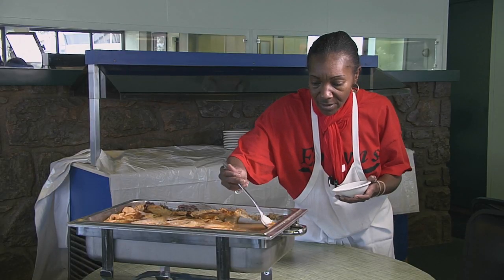I love the fried catfish, and today I'm going to try the beef tips and rice, and the rolls are just out of this world. The candied yams are especially good. The smothered chicken was delicious. The green beans, everything was nicely seasoned. It was really good. Save room for a trip to the cobbler bar.